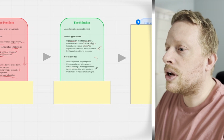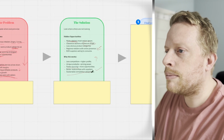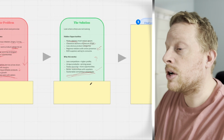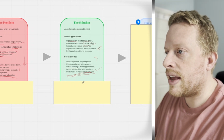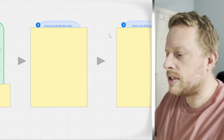I was able to build up some excellent relationships with suppliers, and this gave me sustainable competitive advantages. I often see sellers come onto listings of products that I was selling, and I knew that my purchase price was far lower than theirs. So let's dive into my 4-step framework to double your Amazon sales.